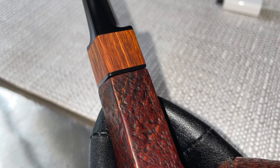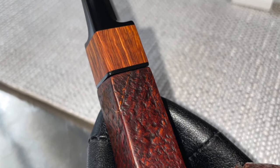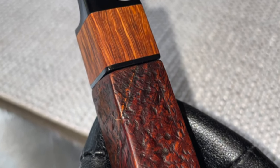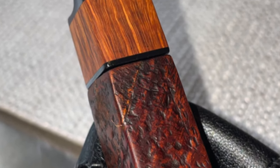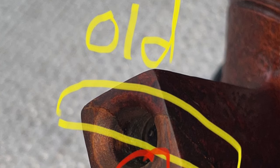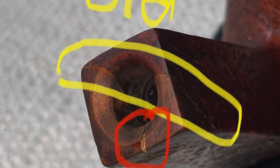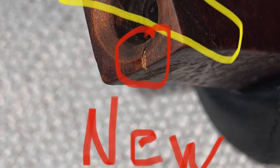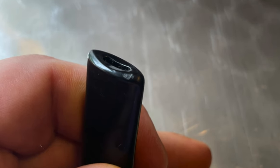Shockingly, when it hit the ground, it didn't shatter as I was expecting it to do. So here's a couple photos of what it looks like. The repair that Rob did, which again, he did a fantastic job on. It seems like it cracked right where the repair was done, and also got a new crack, as well as on the button, it got a little bit of a scuff.